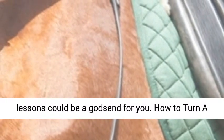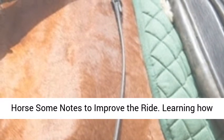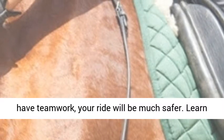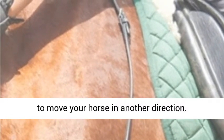How to turn a horse. Some notes to improve the ride. Learning how to turn a horse is a vital riding skill. If you have teamwork, your ride will be much safer. Learn to move your horse in another direction.